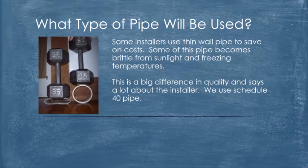Some installers use thin wall pipe to save on costs. Some of this pipe becomes brittle from sunlight and freezing temperatures. This is a big difference in quality and says a lot about the installer.